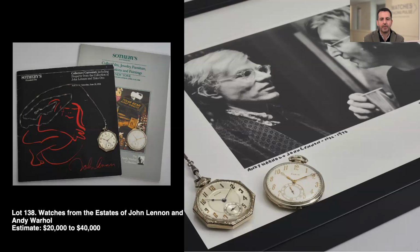And alongside is this Elgin, another American pocket watch in 14 karat white gold that comes from the estate sale of Andy Warhol, also sold in the 1980s, in 1988 at Sotheby's in New York.